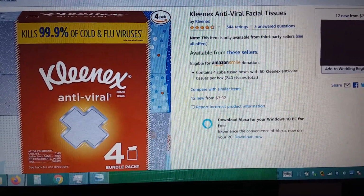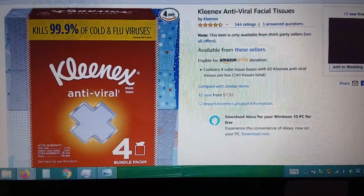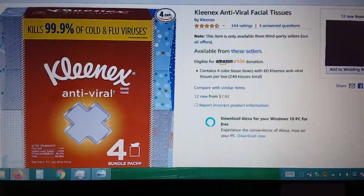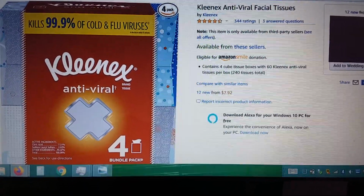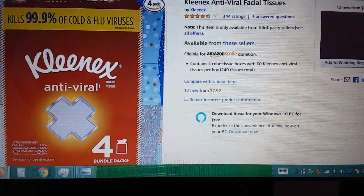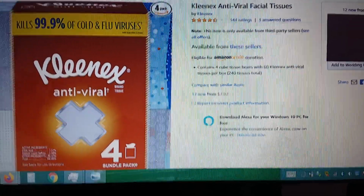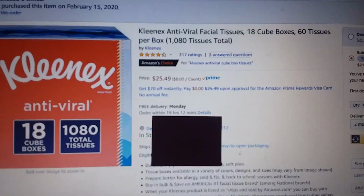I showed you before that I get these Kleenex antiviral facial tissues. I pay $6 for a 4-pack. I came on to check the price and order something else today. I looked them up. They are now $2 more per box. Amazon's not selling them. Amazon took away the buy box and you can't get them. So you know me, I don't give up. I started looking around a little bit. Let me show you what I found.